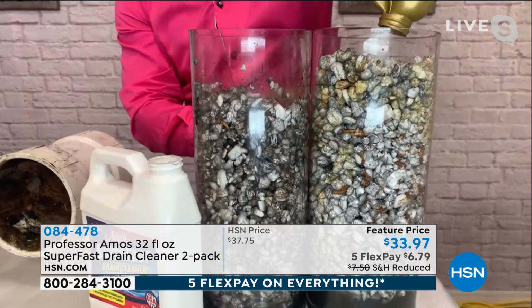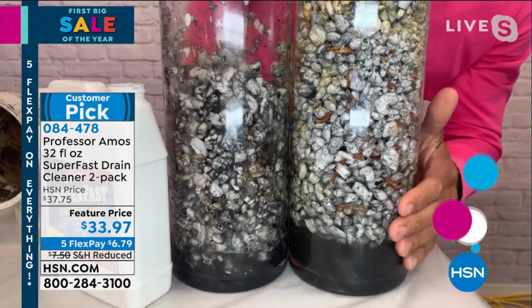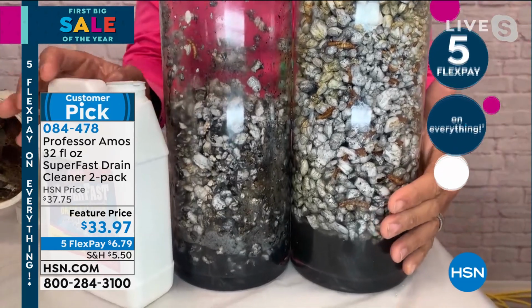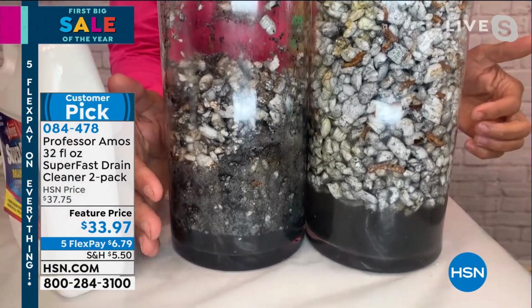Now, here's what I did, Adam. Test tube number 2, I poured the whole bottle of that consumer stuff, that liquid something or another, down there. The chemicals go right to the bottom of the pipes, and they sit there, and they start to build heats of 160 degrees Fahrenheit, expanding all the matter in your line. That's why things come back up into your sink. That's why things are coming back up into your tub.